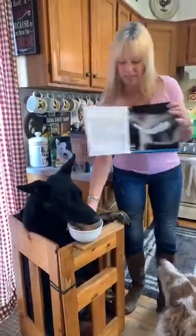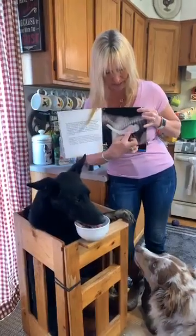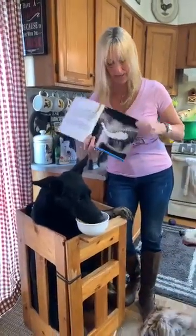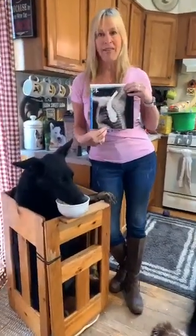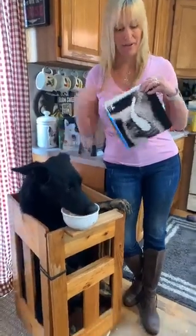And what it looks like inside of him is, this is his esophagus, and you can see it's really enlarged. This is his stomach. So the food will not go down into his stomach unless he sits up and has gravity take it down this tube into his belly. So the only way that he gets any nutrition or food is to sit upright like a human.